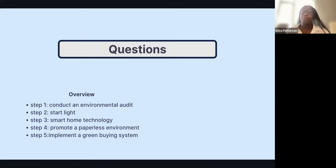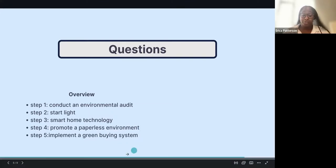And step 5, this is going to take a team effort, but it is definitely worth it. Implementing a green buying system. This is really, really key, and you'll need your entire team on board to do this.